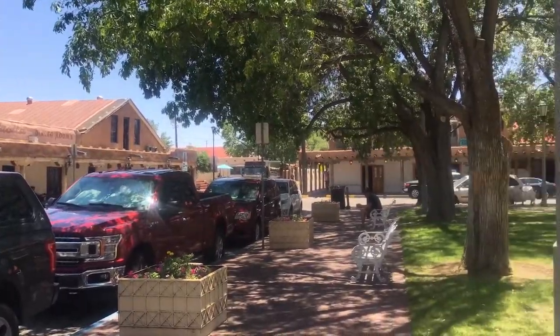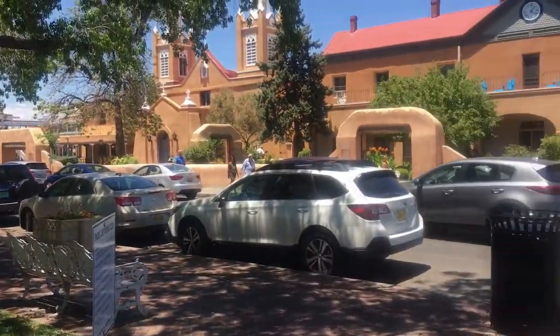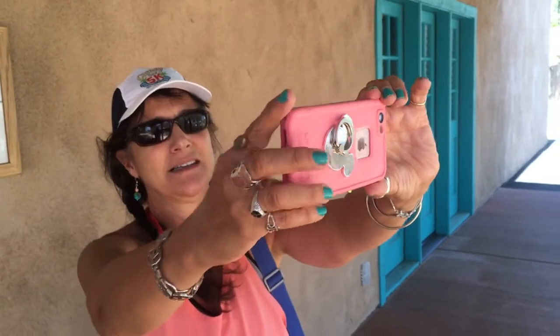We're in Old Town Albuquerque, New Mexico. We're about to see what our adventure for today is. All right, we're in the central plaza of Old Town Albuquerque, New Mexico. Kind of reminiscent of the plaza in Santa Fe we were in yesterday. Hands down, getting more famous selfies.